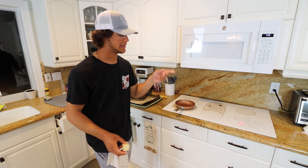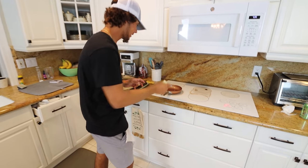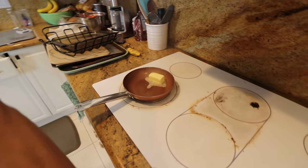Okay. Alrighty, boys, we got the pan on medium heat. Half a stick of butter, slipping out of my hand here. Put it in the pan. Wow, that's a little high.